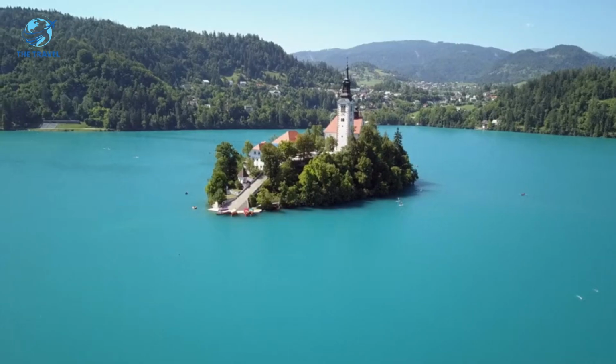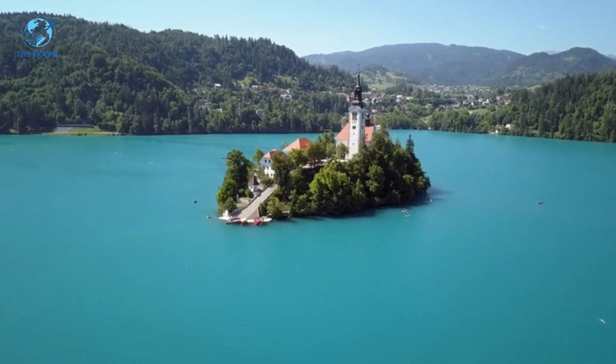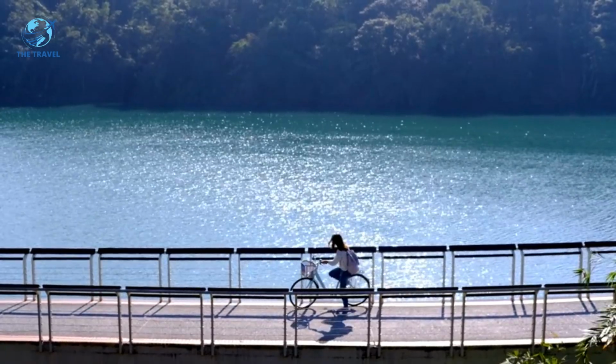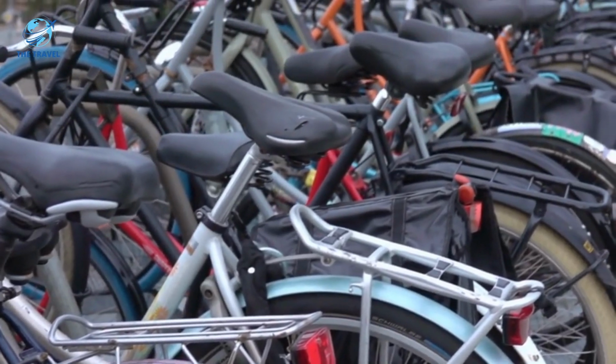32. Cycling around Lake Bled. Cycling around the lake is an easy way to enjoy the views and fresh air. The 6 kilometer loop around the lake is suitable for cyclists of all levels, offering numerous photo opportunities along the way. There are several spots to rent bikes in the area.